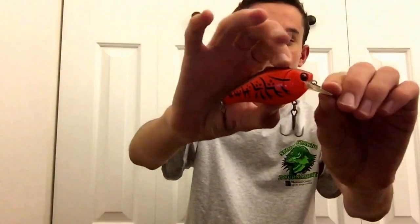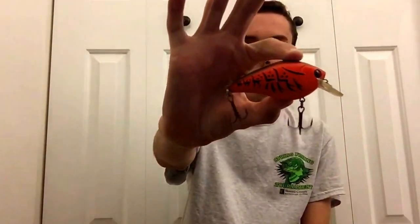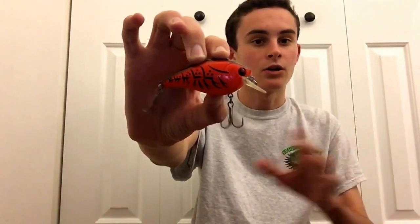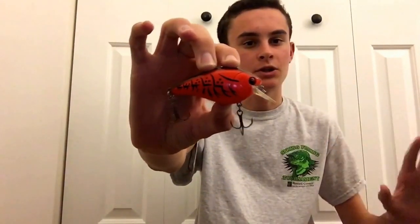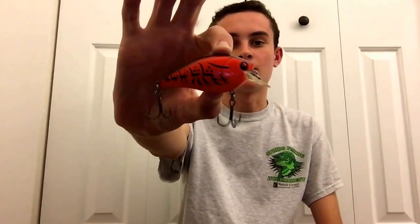First up, you've seen this all the time in fall. Very, very popular square bill crankbait right there. Nice little square bill. This is actually a bigger square bill crankbait, but as long as it's a square bill, these bass are going to be really, really shallow, and this is a pretty decent pattern. You may want a shad pattern rather than a little craw pattern, but anything really will do. Square bill is just an all-around good choice for fall fishing.